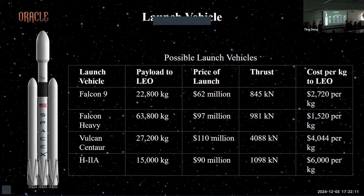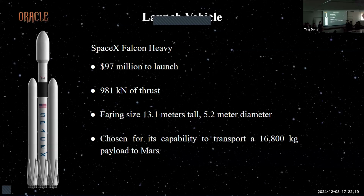Also, you show the capability to transport 16,000 kilograms of payload to Mars, but your estimation at the very end is 7,000. So again, I would prefer to see: these are all the options, all the information, and our goal is this one, which is why we chose this one. We want a clear logic for why you make this decision instead of just listing all the information. So in your final report, when you do the trade study, I want to see, on top of all the information, why you chose this one. Okay. Yeah.